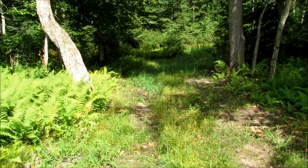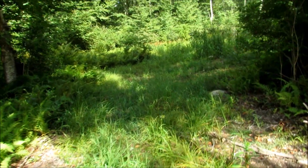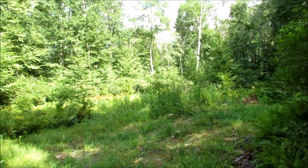And now I'm going to walk out to the clearing because I think I've identified one of these plants out here. Well, there's a whole bunch of them, but ooh, there was just a bird on it. Okay, I'm going to walk up to it so you can see how tall it is.